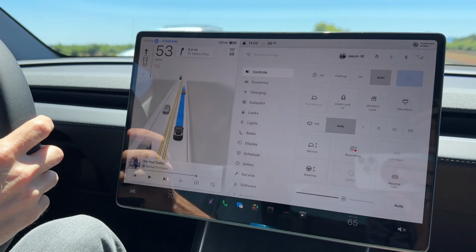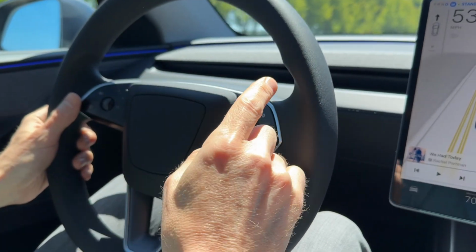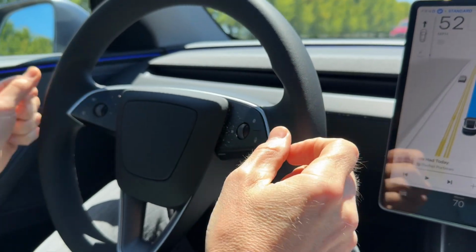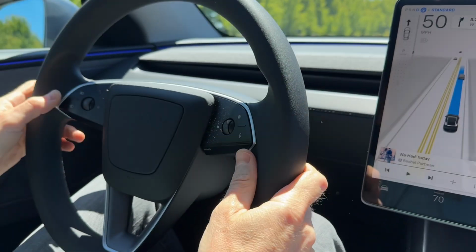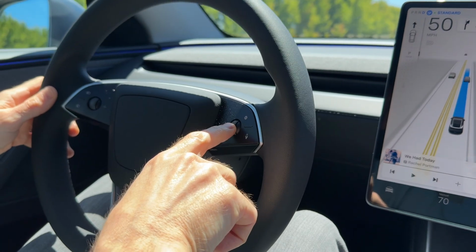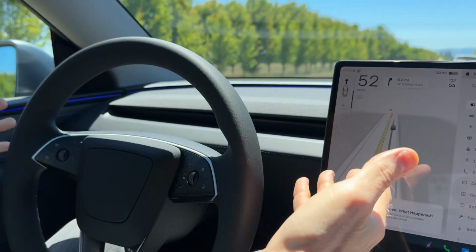Do this, I'm going to disengage. I can hit the brake, I can jerk the wheel, which by the way, when you're in full supervised driving, if you do disengage by the wheel, you need to be ready to compensate a little bit for pulling, because you kind of have to tug it. I'm not going to do it right now. I'm going to hit this button. That's going to disengage. Gets me back where I'm just in control of the car.